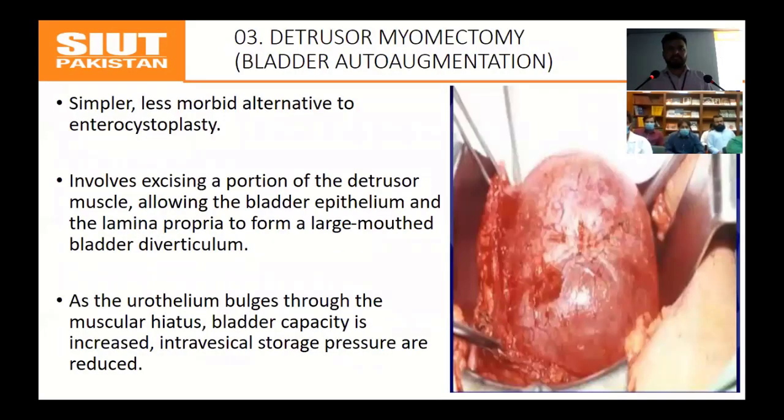Next topic of discussion is detrusor myomectomy, or bladder auto-augmentation. What is a detrusor myomectomy? It is a simpler, less morbid alternative to augmentation cystoplasty. It involves the excision of a portion of detrusor muscle, allowing the bladder epithelium and the lamina propria to form a large-mouth bladder diverticulum. As the urothelium bulges through the muscular hiatus, the bladder capacity increases and intravesical storage pressure is reduced.